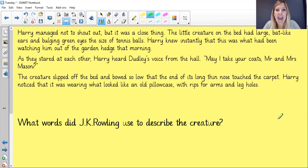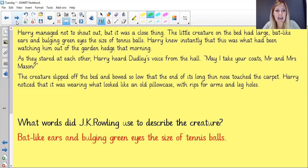Well done. Okay, let's have a look up here. When you were looking at your text, you could have highlighted it yourself, or remember yesterday I said you could get a pencil and just highlight, draw a ring around it. So I've got my highlighter, and here, the little creature on the bed, we've got large, bat-like ears, and we've got bulging green eyes the size of tennis balls. So well done if you've put the answer here.